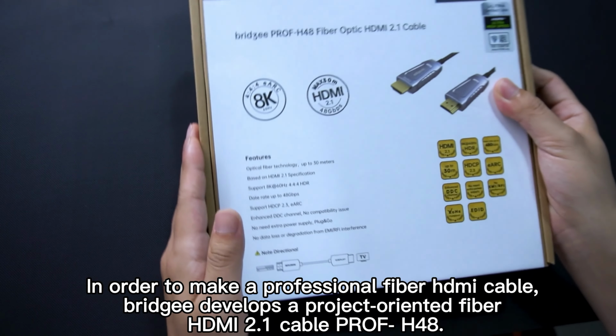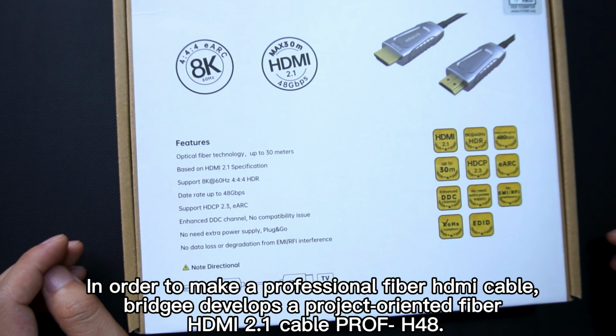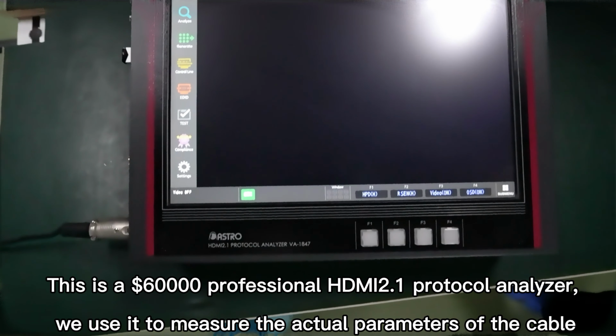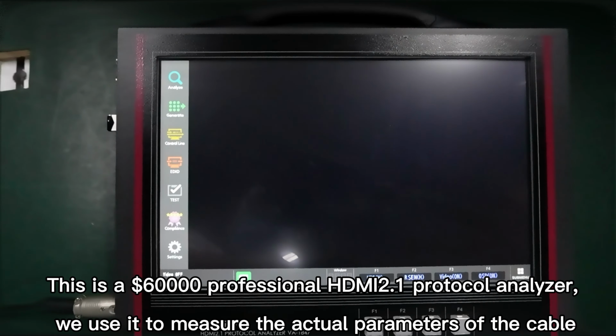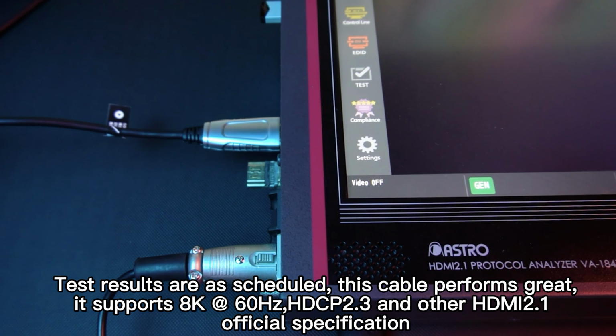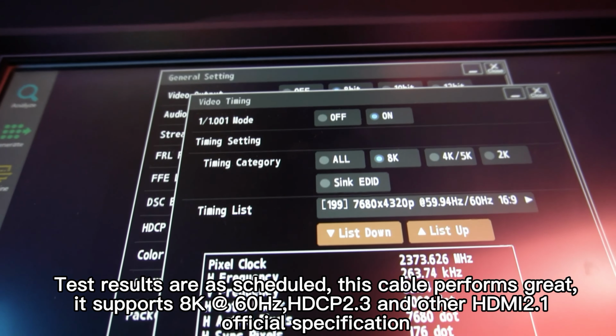In order to make a professional fiber HDMI cable, Bridgee develops a project-oriented fiber HDMI 2.1 cable, Prof H48. This is a $60,000 professional HDMI 2.1 protocol analyzer. We use it to measure the actual parameters of the cable. Test results are as scheduled. This cable performs great. It supports 8K at 60 Hz, HDCP 2.3 and other HDMI 2.1 official specifications.